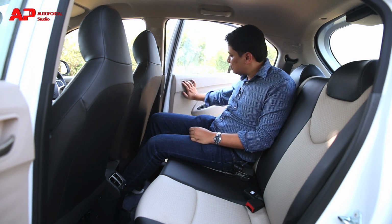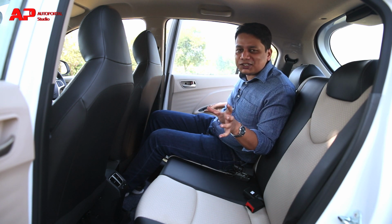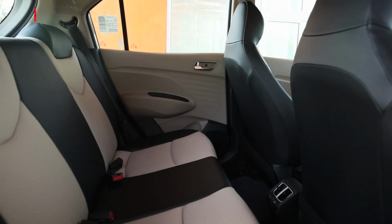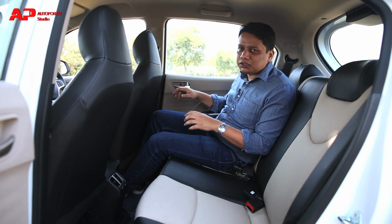And the aperture is also nice and wide. So what I'm essentially trying to say is that the Santro is ahead of the Tiago in terms of overall space, comfort, as well as features and fit and finish as well.